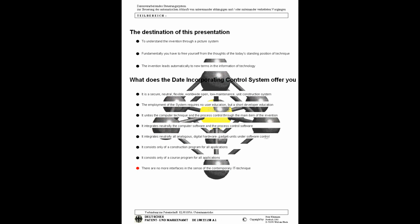There are no more interfaces in the sense of contemporary IT technique. Software as well as software-controlled hardware gadget units fit seamlessly into the system. It resists from itself to 100% all viruses without an additional virus program, through an arrangement with the original main item of the invention in the sabotage-protected data pool and the application main item. With this parity, the application main item is automatically replaced through the original main item and cured, thus during the workmanship, the wound.